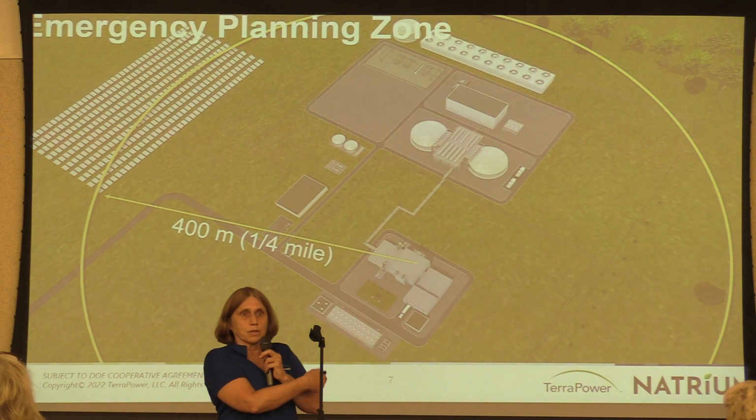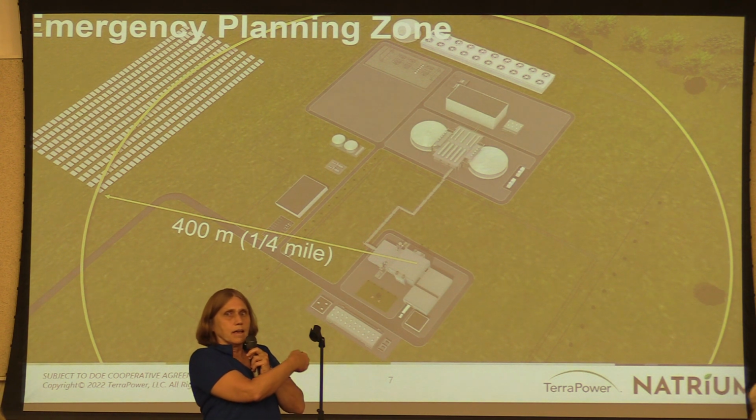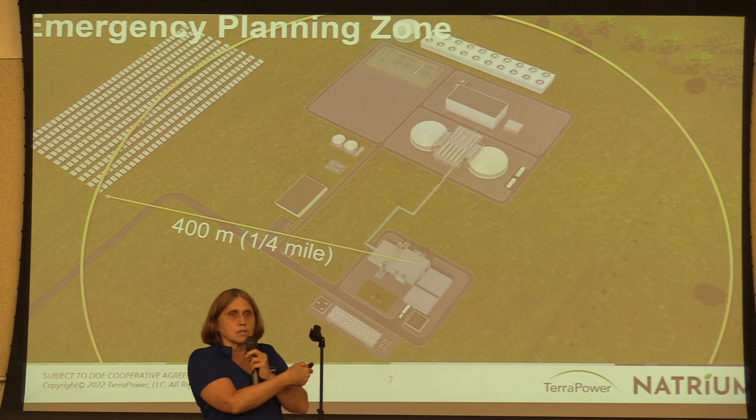Emergency planning zone, just real quick. Essentially, in any kind of accident, emergency, or anything like that, the radioactive materials don't go out of the site itself, and that's because sodium kind of holds it all in.